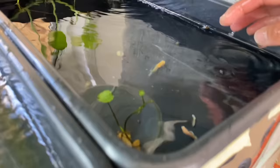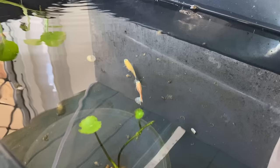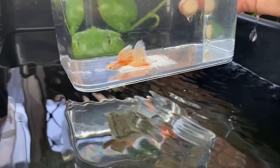Anyway, how many are in here? There's only three. Two males, one female. I'll try to get another male out for you so you can see the color. Oh wow, the albino pink grass. I love the orange and pink guppies. I think they're my favorite colors.